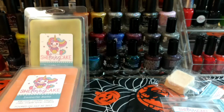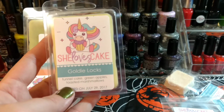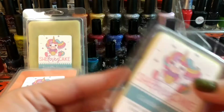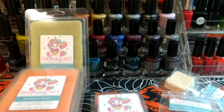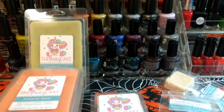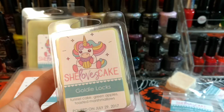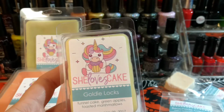This one is Goldilocks, funnel cake, green apples, and toasted marshmallows. So anyways, I was trying to say earlier, the past month or so I've been trying not to buy fruity summery stuff and to buy more fall stuff, because we're getting into fall and I have a ton of summery fruity stuff. I wasn't into Vendor Wax last year in fall, but I already have too much fall from just the past month or so. But anyways.